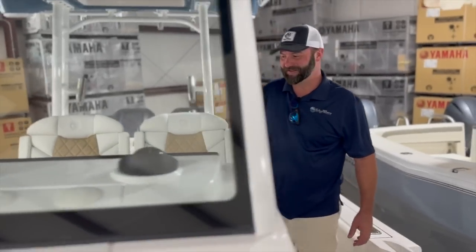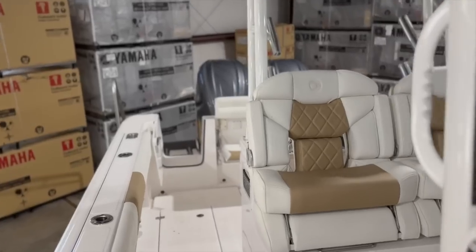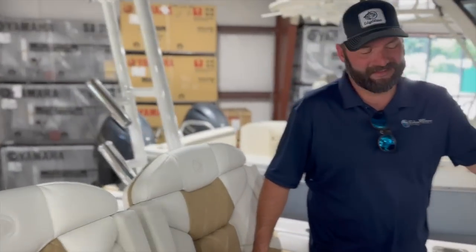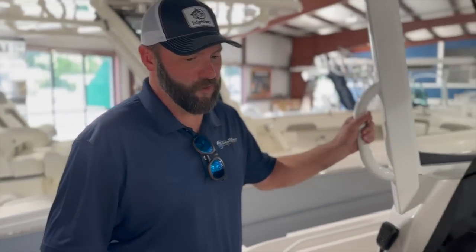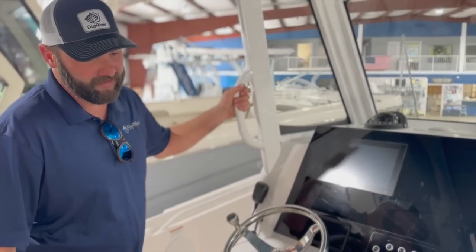Great boat for the 4th of July, right? You're watching the fireworks, everybody's on the boat having a good time. This 285 hull has been around for a long time. Actually, we have a 280CX on the same hull outside.